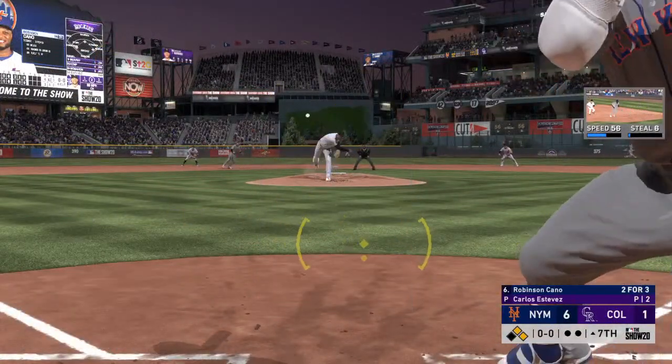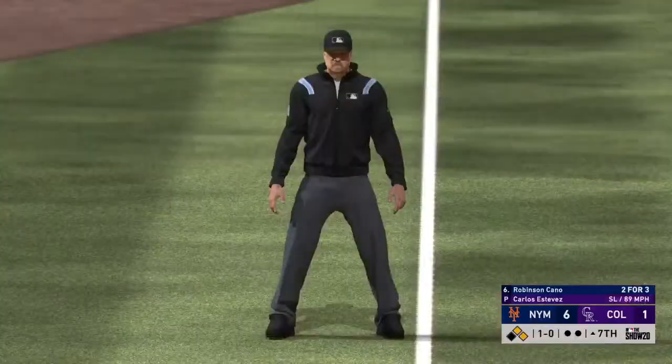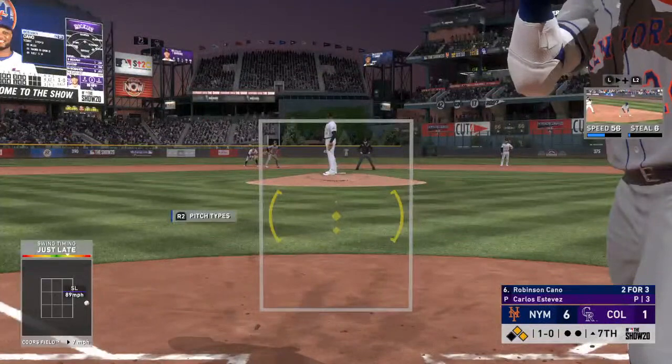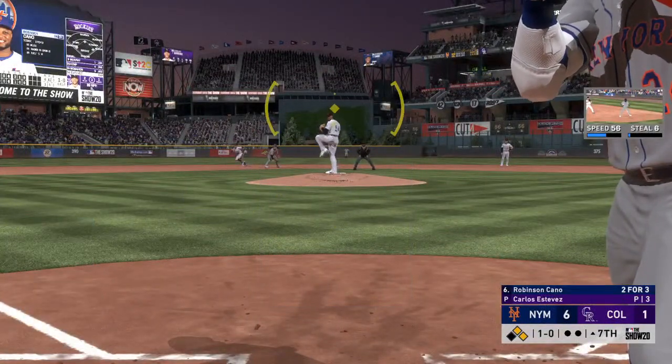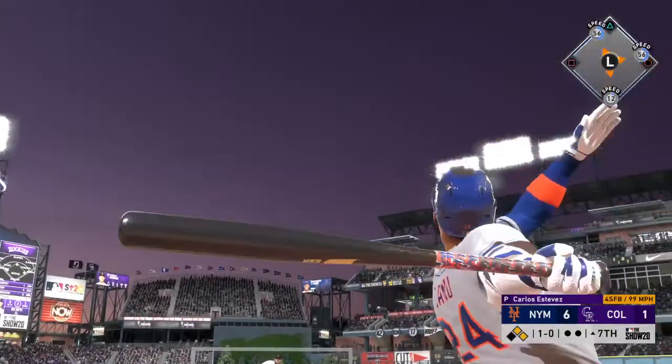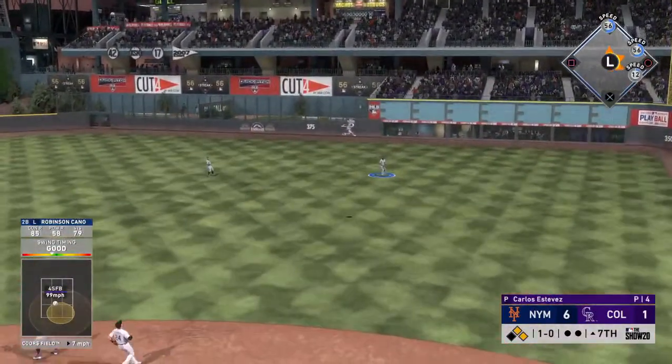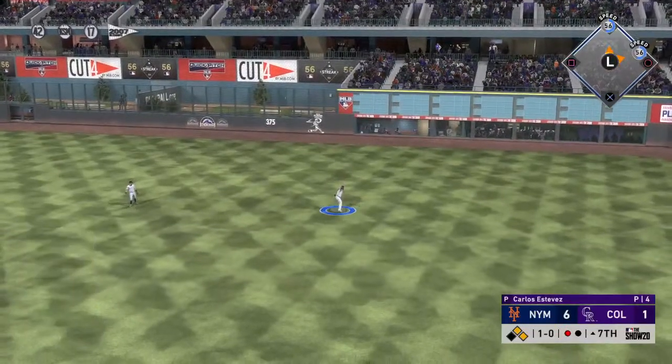Robinson Cano the next to dig in. Half swing that time. They'll appeal it down to third. No swing, says Gary Simmons. It's ball 1. The 1-0 home. Skied into straightaway right. Blackman is under it. 1 down.